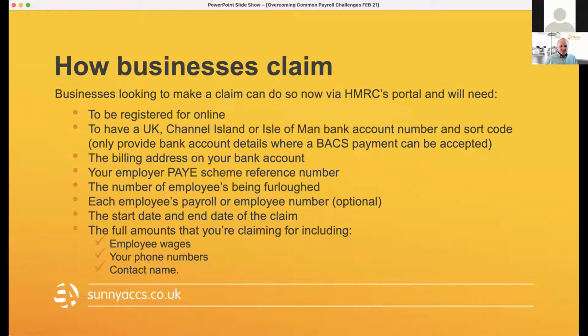So, how businesses claim. The extended furlough scheme operates as the previous scheme did in several respects. Firstly, employers must report and claim for a minimum period of 7 consecutive calendar days.